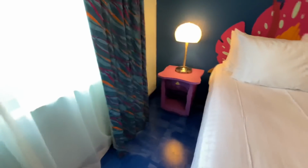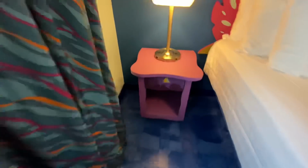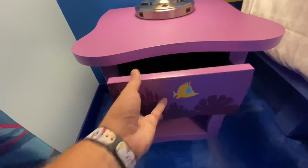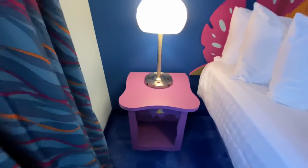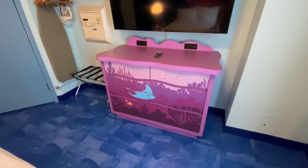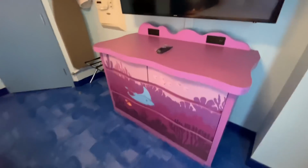I like that all of these are actually different. That's cute. Another one of the kids. I don't remember his name. Over here, another jellyfish lamp and more outlets. And then we've got Mr. Ray, Nemo, and Marlin on this main unit, which is very similar to the Crush one out there.